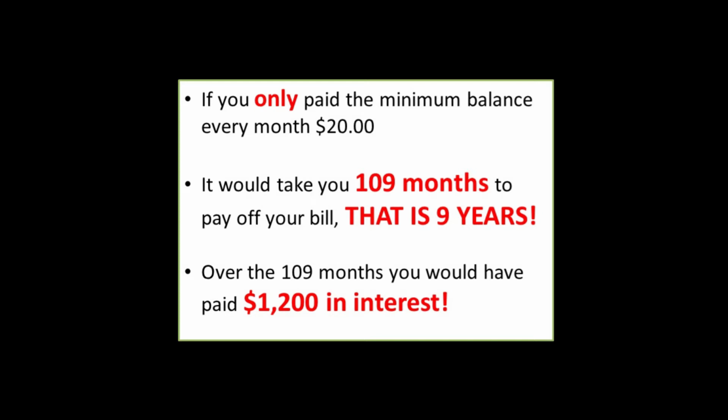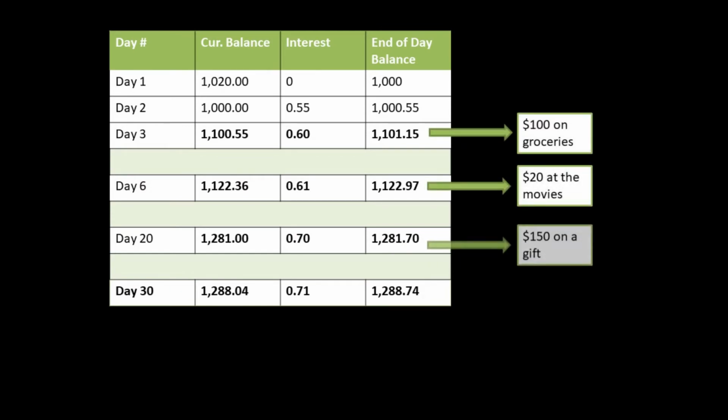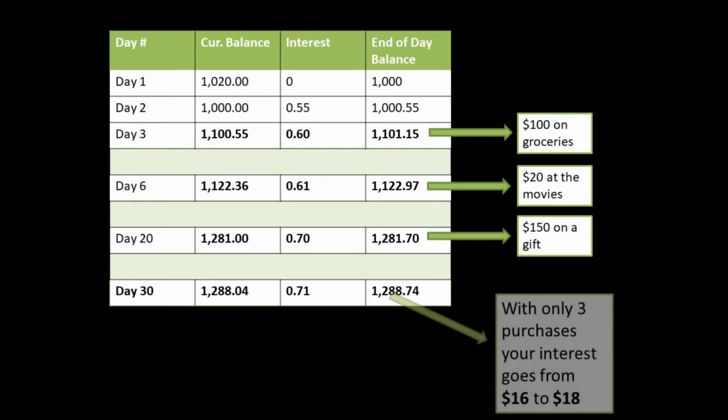Where interest charges can get really dangerous is if you buy things while you already have a balance outstanding. So going back to the example, you paid your 20 bucks, now you owe $1,000 to the bank on your Visa bill. Day 2 goes by and you pay that 55 cents of interest. Now say on day 3 you go out to buy some more groceries. On day 6 you go to the movies. On day 20 you buy a gift for your sister's birthday. All regular purchases that you'd make over the course of the year.